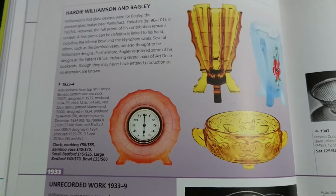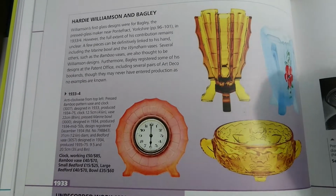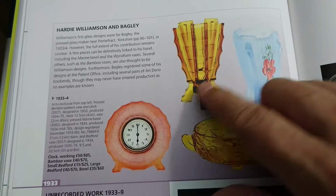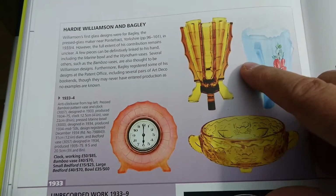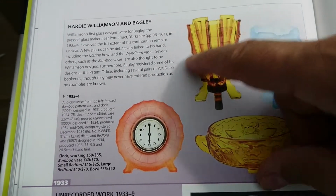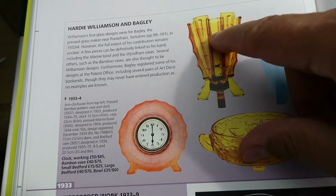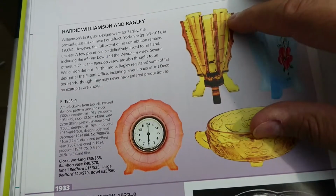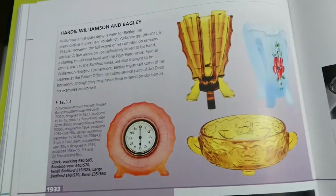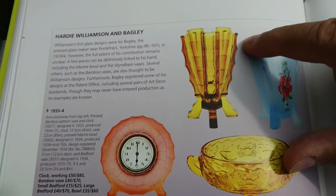So I didn't find an exact match for that sort of fruit bowls and such like. This is the closest I've found to it, which is Bagley, according to this, designed by Hardy Williamson. It's got this bit here, which they're calling bamboo. Theirs has got like a rough bit in between it. Obviously it's not this shape, but it's got the same little castellations at the top. So yeah, I think it's probably this, but then people copied each other.